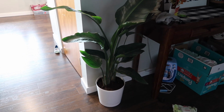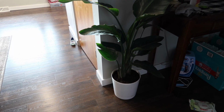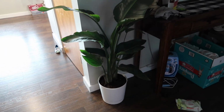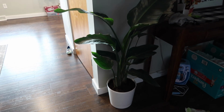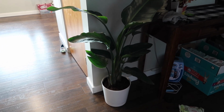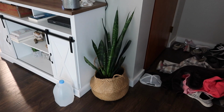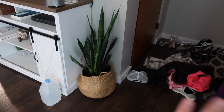It's kind of dark, but over here is my bird of paradise plant. I put it over here just to clear out the dining room a little bit. This pot is perfect for this one. It was in a huge white one. Once again, way too big, so this one works way better. Please excuse the jackets and the shoes over here. I gotta clean that up.